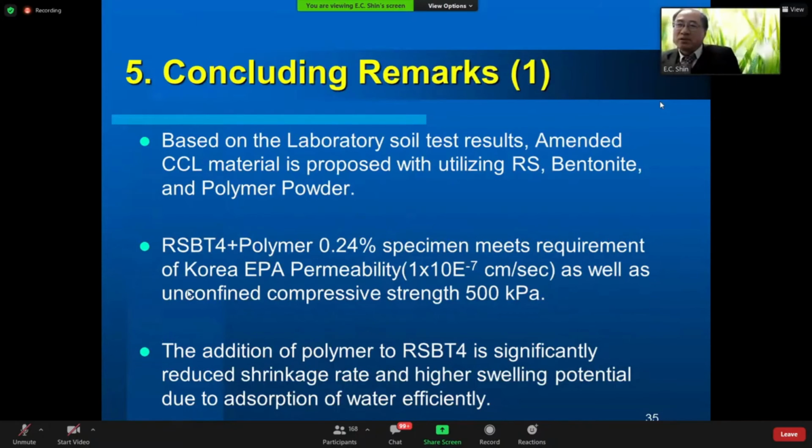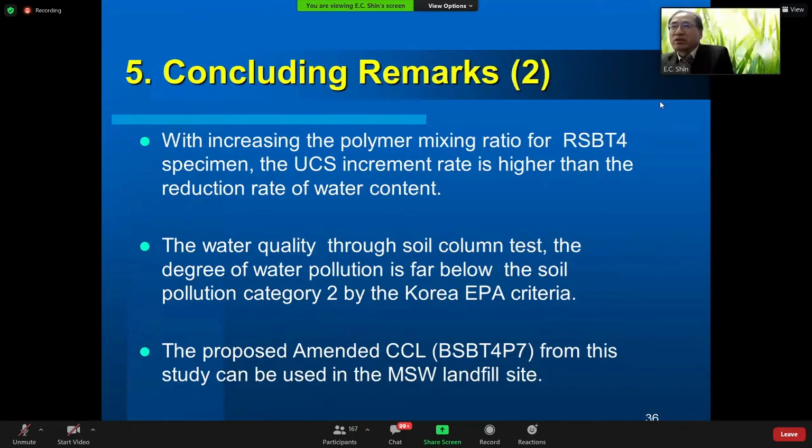Anyway, the recycled soil with the bentonite 4% and the polymer 4% specimen meets the requirement of the Korean EPA: permeability 1 times 10 to the minus 7 centimeter per second, and also unconfined compressive strength of 500 kPa. The addition of polymer to RSBT4 significantly reduces the shrinkage rate and gives higher swelling potential due to efficient absorption of water. With increasing polymer mixing ratio for the RSBT4 specimen, the UCS increment rate is higher than the reduction rate of water content.